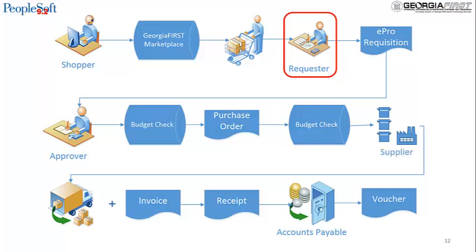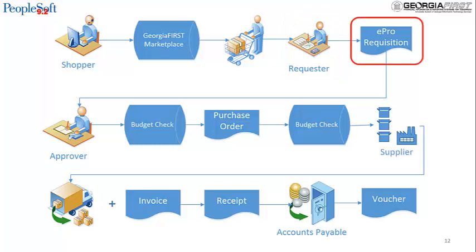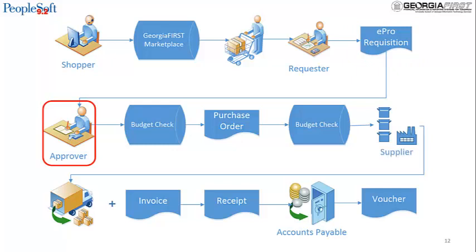The system notifies the requester of the cart assignment via email. The requester then logs into PeopleSoft and creates a requisition by pulling the shopper's cart items into an ePro requisition. They submit the requisition for approval.